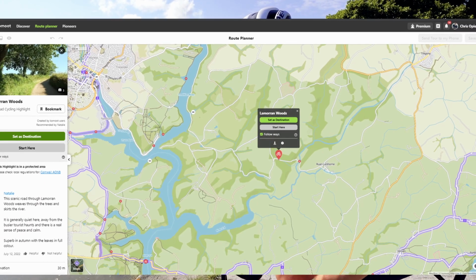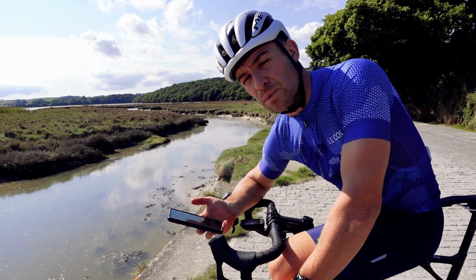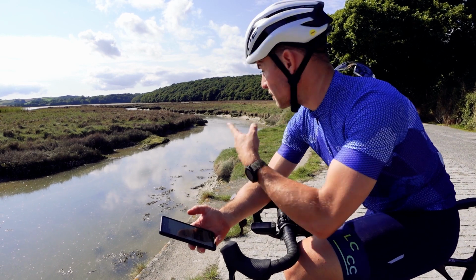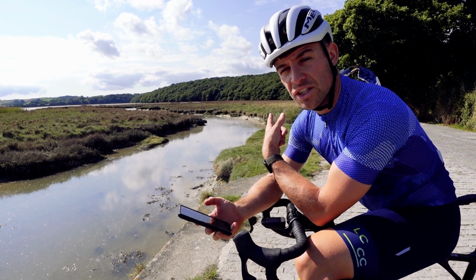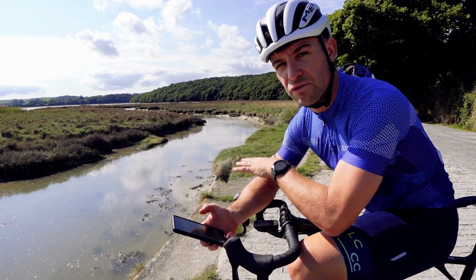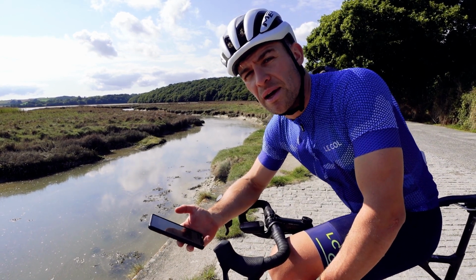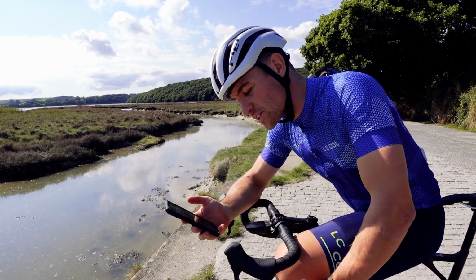I know it's going to be a nice road. I can see what the terrain's going to be, and I can see what the road surface is going to be. I've then linked it up with Lamorren Woods, which is my next stop on this ride, and that's just over there. It's actually one of the first places I ever rode my bike when I was 9 years old, on a proper ride, out and about with Truro Cycling Club and my dad for the first time.